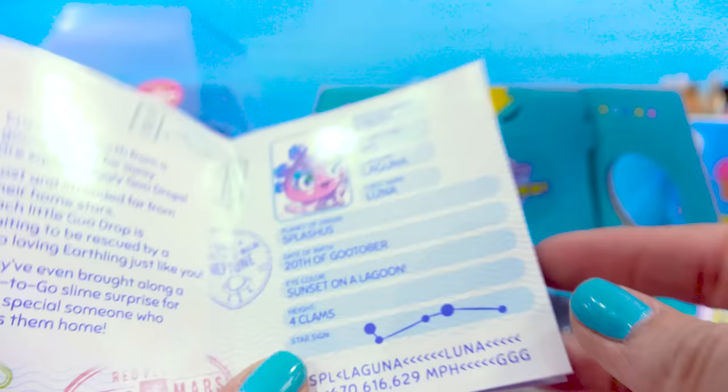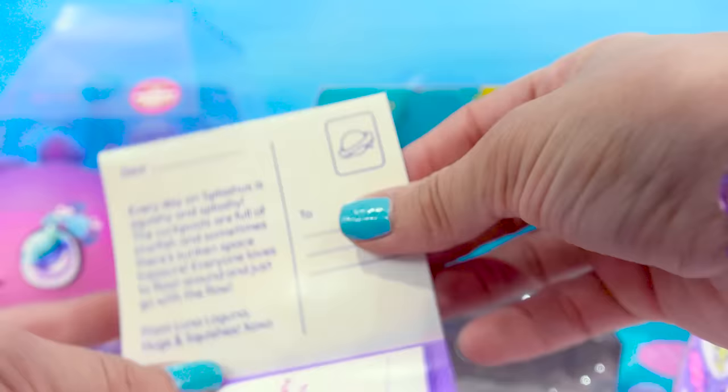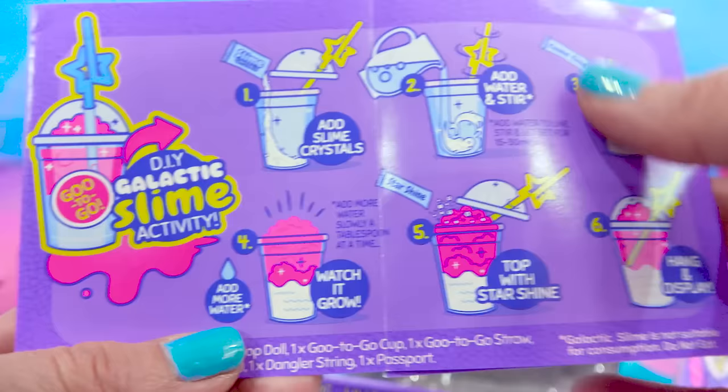Oh, this is so cute. It has information about each one of them. Like we've got their little passport number. It has their date of birth. Their date of birth is the 20th of Gootober. Oh, and there's a little postcard in here that you can actually send out. That is so cool. And we also have the recipe to create their goo on the go slime.